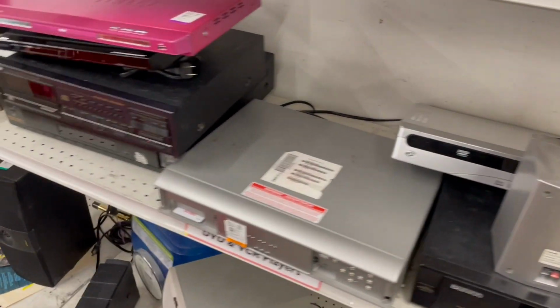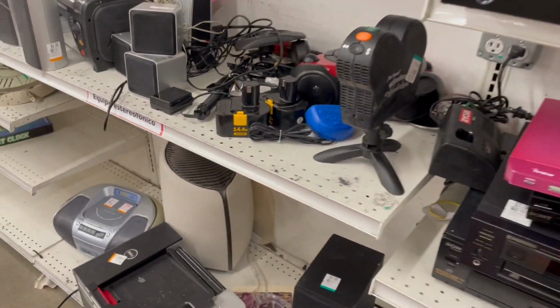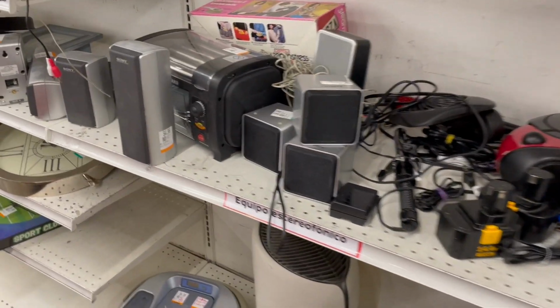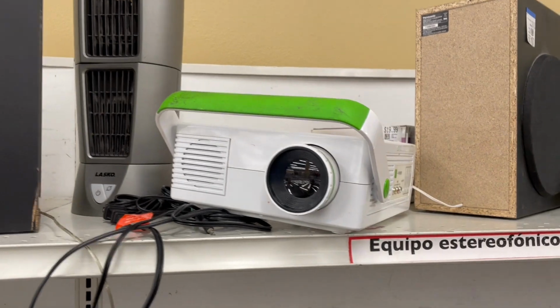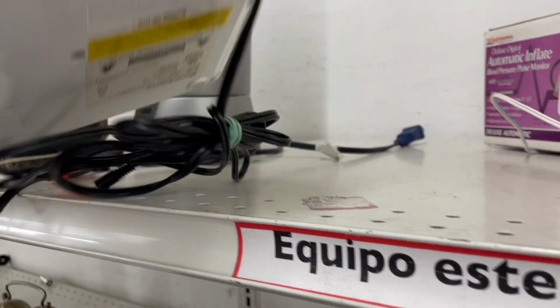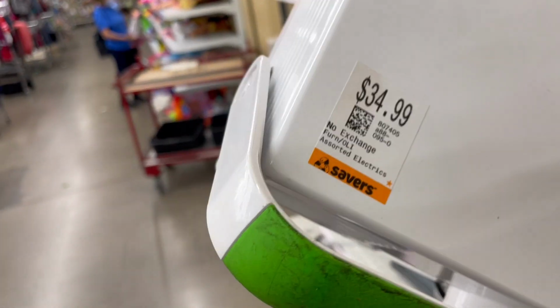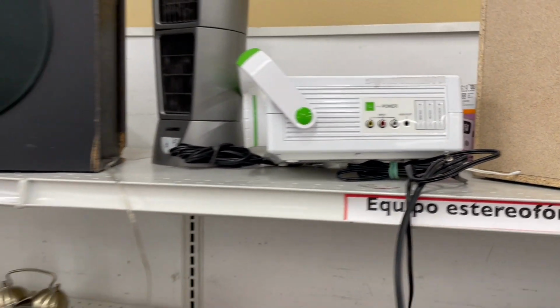Next up, we're moving over to the electronics, and I'm noticing that these electronic shelves are just kind of your run-of-the-mill electronic shelves. A lot of DVD players, a lot of cords, a lot of speakers, and nothing really of interest. I do spot a projector up here, but it's priced pretty high, and just the effort that it's going to take to even check to see if it's working is going to be a lot, and I just don't want to take the gamble on a $35 item that I can't verify at the moment.